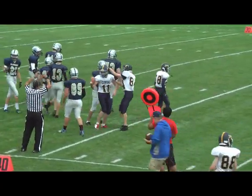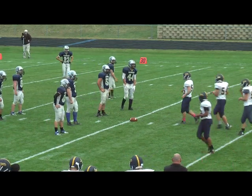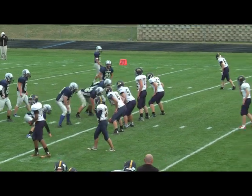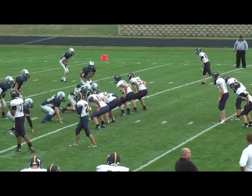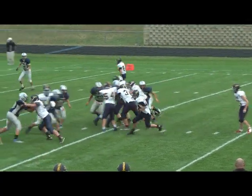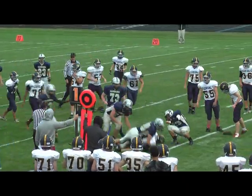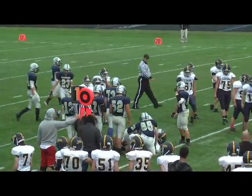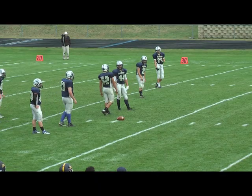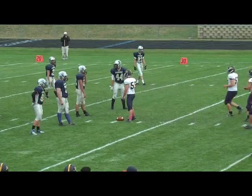And it's a first down. All right, first and 10 for Con-Val. They are at the Sanborn 40. Well, looks like really nothing. Okay, it's a second and 8. Ball's at the Sanborn 38.